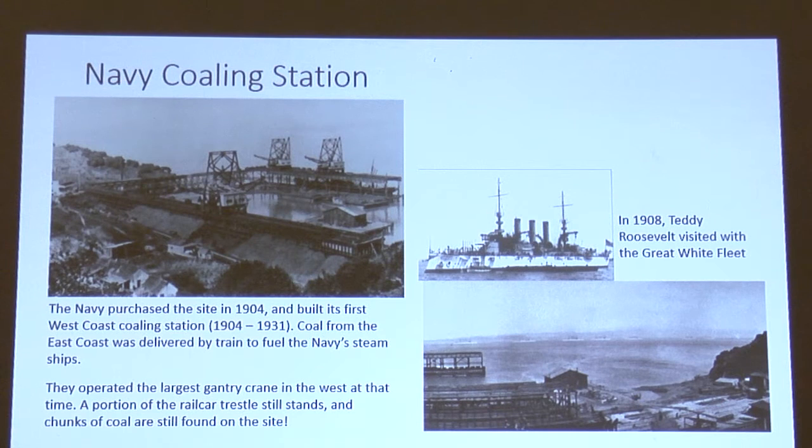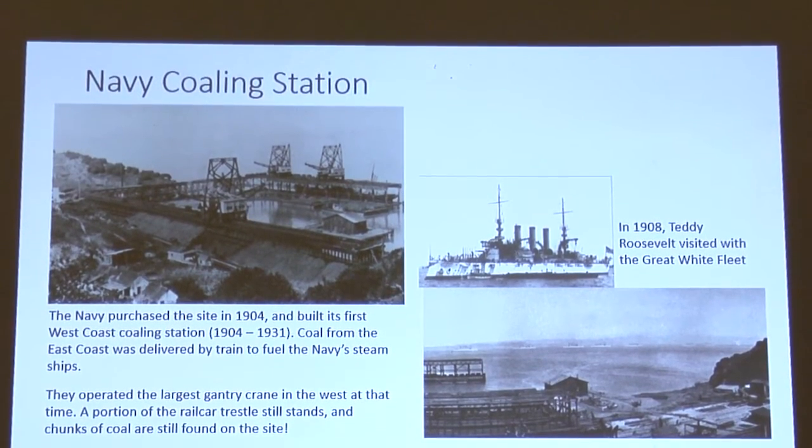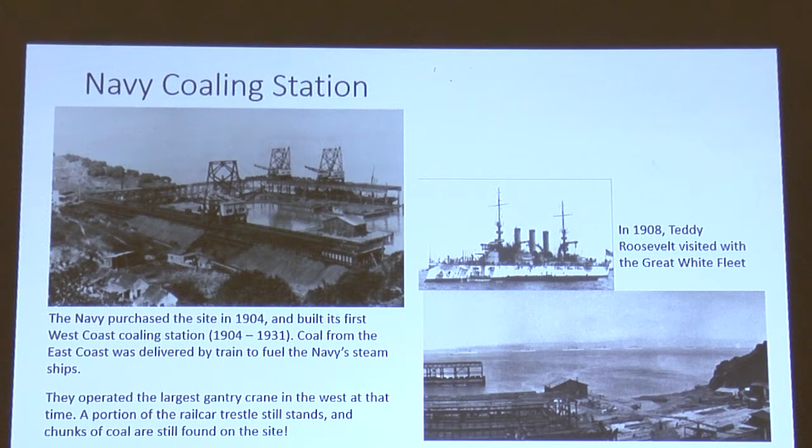And we find chunks of coal on the site all the time now, as we've been doing some excavations in different parts of the site. We're finding these chunks of coal everywhere. And then in 1908, Teddy Roosevelt himself actually visited the site with the Great White Fleet to refuel.